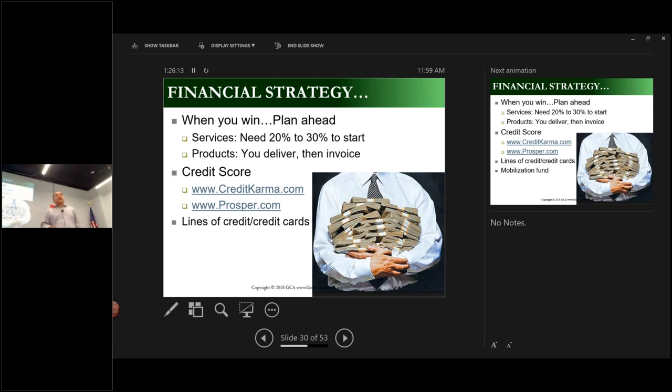When I was helping one of the companies get their 8A, one of the questions in the 8A is, they ask about your financial strategy. Do you have any lines of credit? Because what the SBA wants to know is, if you win a contract, how are you going to fund your project? Right. And so for her, all she had was a $3,500 Discover credit card. And that's what she had. And they approved her 8A because she had the line of credit.